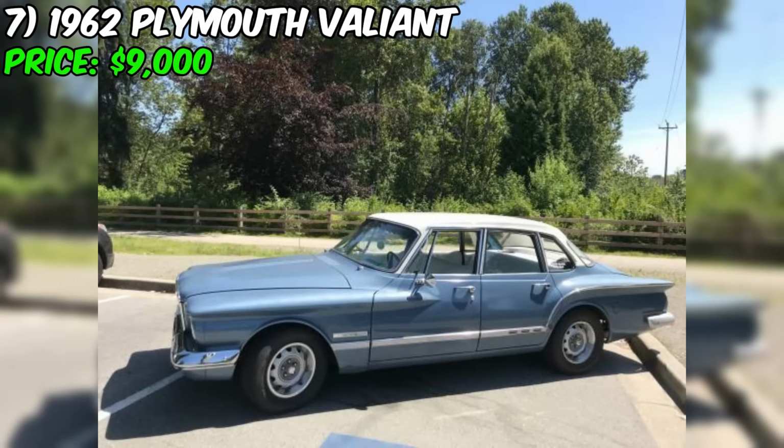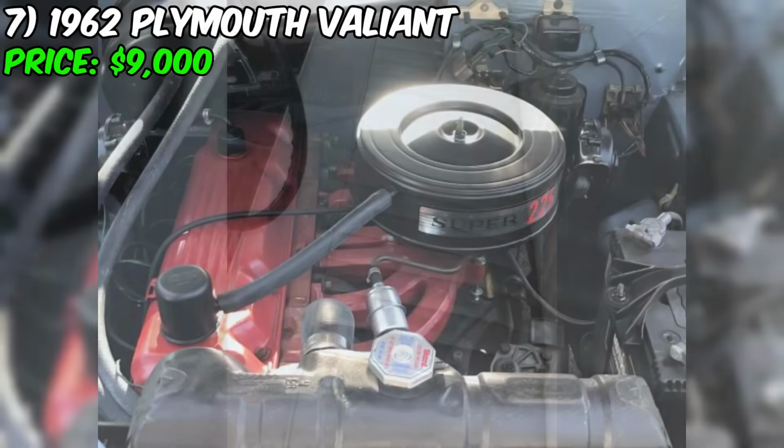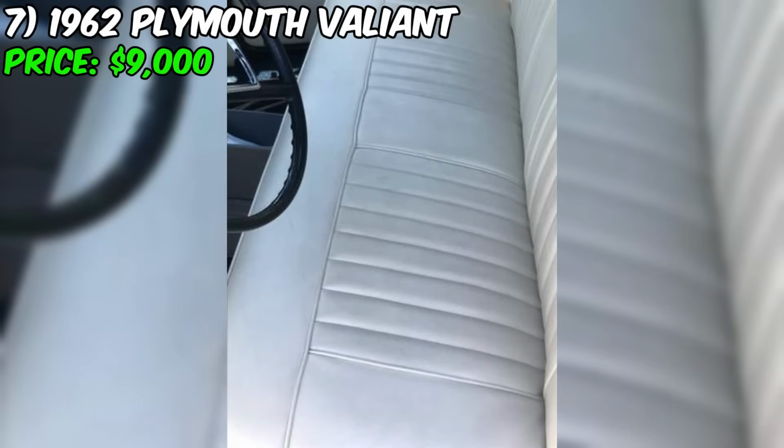Under the hood, you'll find the legendary Slant 6 engine, which is known for its durability and reliability. These engines were built to last, and with proper maintenance, they can run for hundreds of thousands of miles. And with an automatic transmission, this Valiant is a breeze to drive.